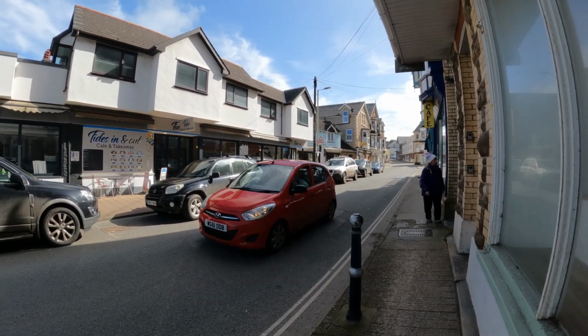Well, we're just down towards the seafront here in the harbour, and it is actually quite busy. It's a Sunday. We're the week before Easter, so not peak season in summer, but it does get really, really busy.